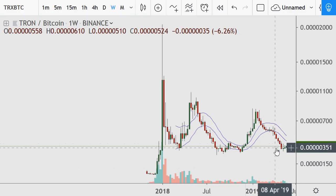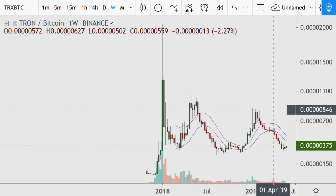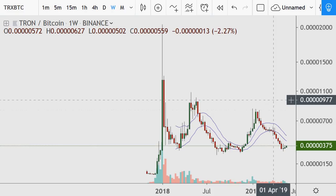And then if this does any doji sort of thing, then maybe we come back and test these numbers again and then fall back again. And if it keeps doing that, that would be fantastic for me.